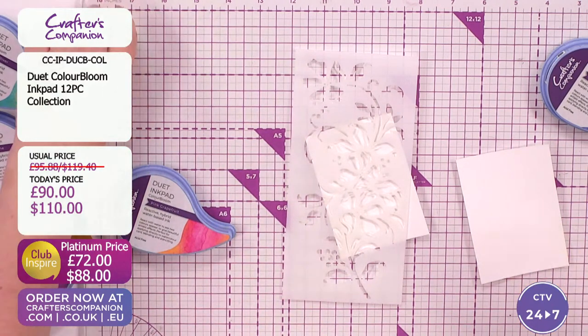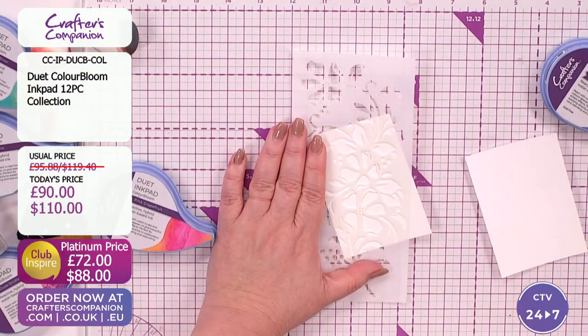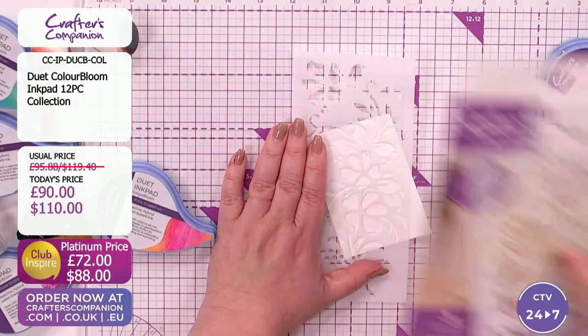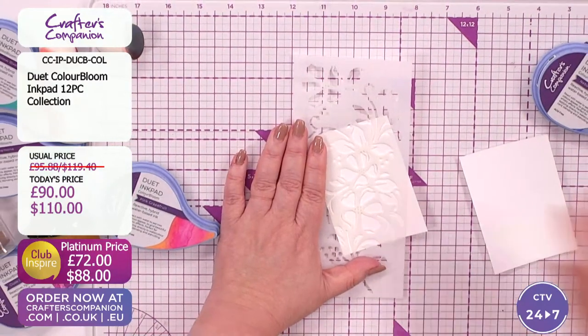Okay, so I'm going to start with Nebula. I've just got one of these lovely floral stencils, and this was from the Meadow Flora set that we did, should you be wondering. I'm using the floral from that one.